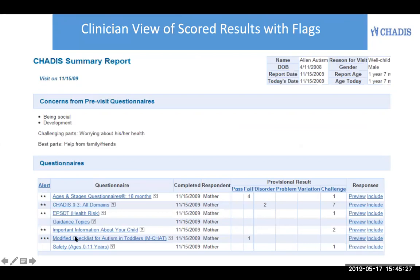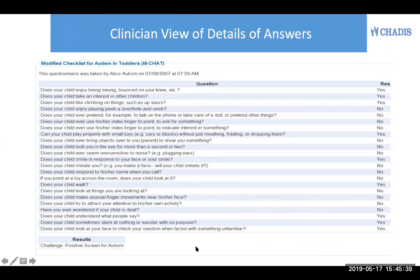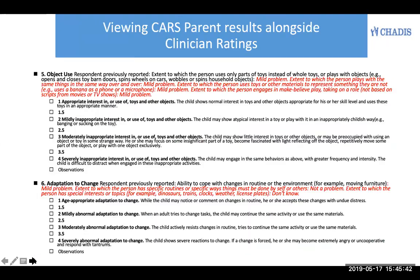Clinicians then get a table of results with stars for the positives: pass, fail, or disorder, problem, variation, or challenge results, depending on the type of questionnaire it is. And in every case, they can choose to preview or include the exact questions that were asked and answers that were given. One particular feature of Chatez that's very exciting for the care of children with autism is that the Childhood Autism Rating Scale, or CARS, parent version, once done online, can then incorporate its responses directly in the questionnaire for the clinician to complete.